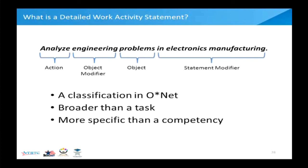The second principal part is the object. You're going to perform an action on what? You're going to analyze problems. And then you have options. You can have an optional object modifier, like what kind of problems, engineering problems, and you can have a context modifier. So the complete statement looks like analyze engineering problems in electronics manufacturing. Has an action verb, an object, it has an object modifier, and in this case, a context modifier. Skill object language requires at least 3 out of 4.